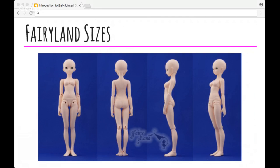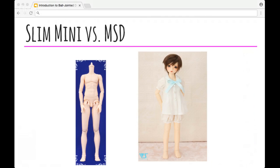The FAIRYLAND Mini Fae has some variety of sizes in itself, and this is a fairly standard slim mini size. Unoa is another. Slim mini is proportioned like an adult, while MSDs are proportioned like children. The Mini Fae body on the left is muscular, while the VOLKS midi body on the right is fat and chubby like a child.